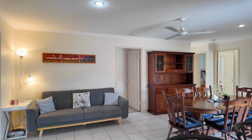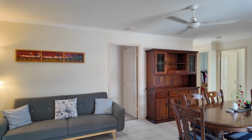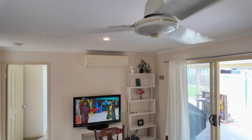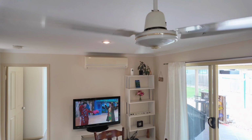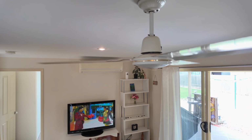Cooling off over the warmer summer months is as simple as turning on the reverse cycle split system air conditioning, which flows across the main living and dining area as well as 3 of the 4 bedrooms for year-round comfort.